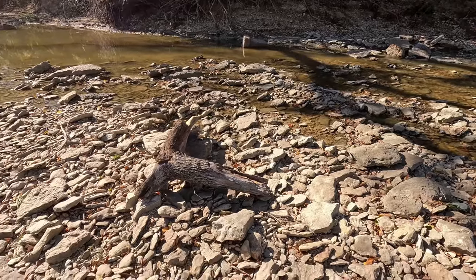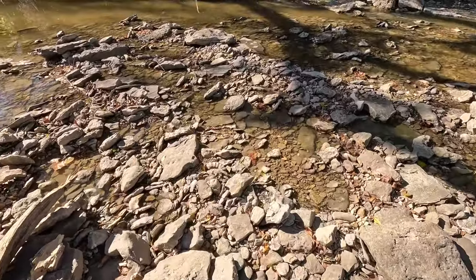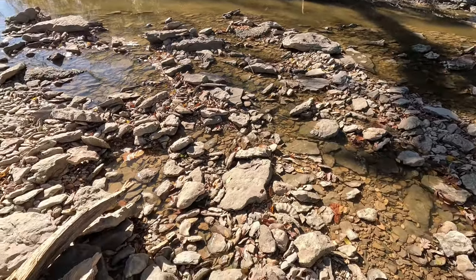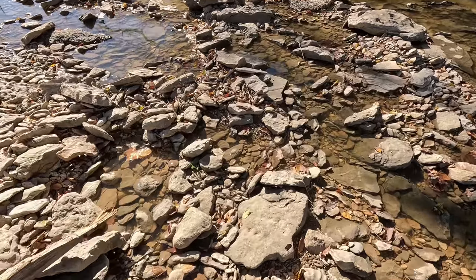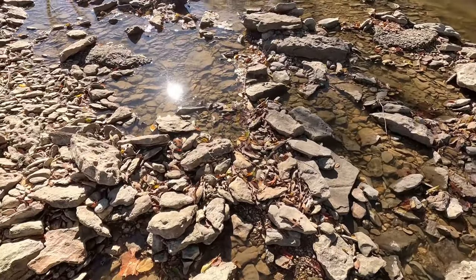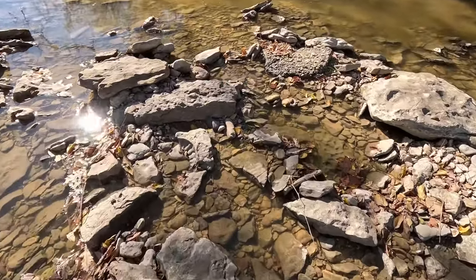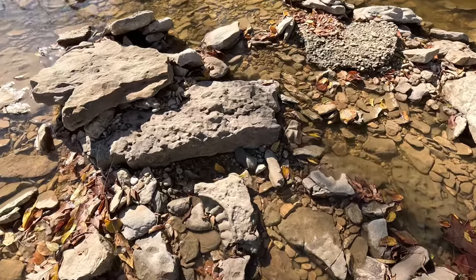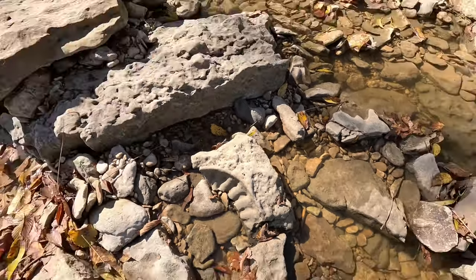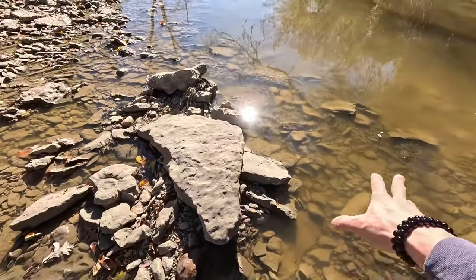So far so good on this gravel bar. About 10 more to check. Dang. Oh, a piece of one. Oh man, that would have been massive. Not a bad idea to check in the water.